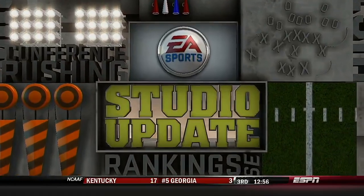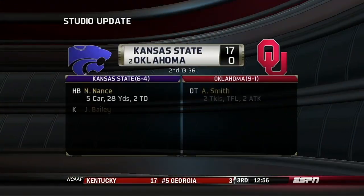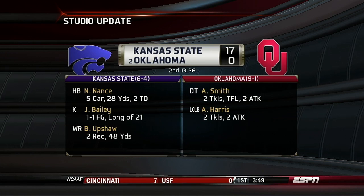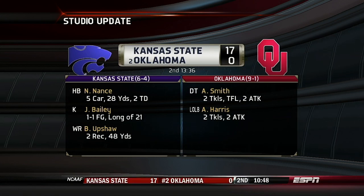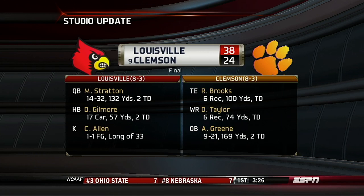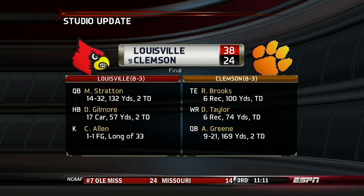A quick update now. Here's Reese. Time to check out what's going on in Norman. This one's been entertaining us all day long. And for Oklahoma, a potential upset in the making right now. The Wildcats are out front, 17-0. Meanwhile, the Tigers came into the game ranked 9th. After the bitterly disappointing loss, how far will the pollsters move them down?